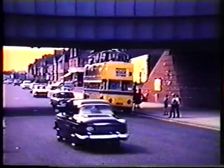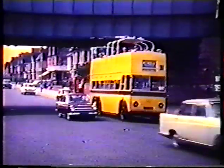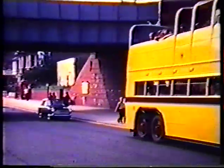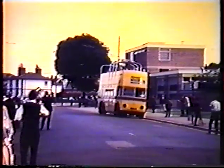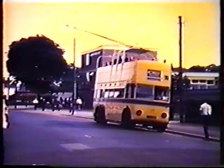No bridges existed on the Bournemouth system, so a fairly unusual sight, a Bournemouth trolleybus passing under a bridge. Another interesting little point not missed by the local press was the fact that 202 was actually older than the trolleybus system she was running on.